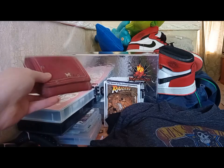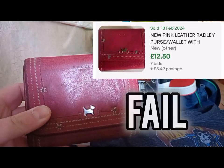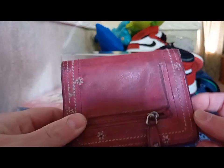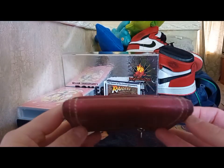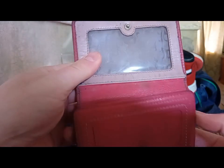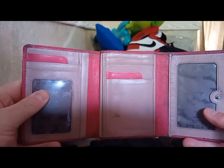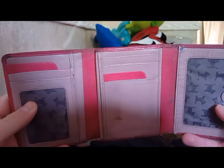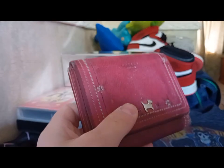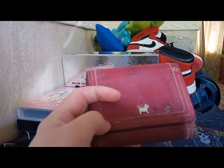There was a lady that had a load of Radley stuff, so this Radley purse here only cost me £1. The problem was I didn't pick a lot of it up because it's really beat up and old. And I looked into it afterwards and realised that some of these vintage Radleys, like purses and bags, are worth quite a lot of money. So this is quite old, quite beat up. But some of these can go for about £30, so I think this one here is not going to be worth a lot, in all fairness.